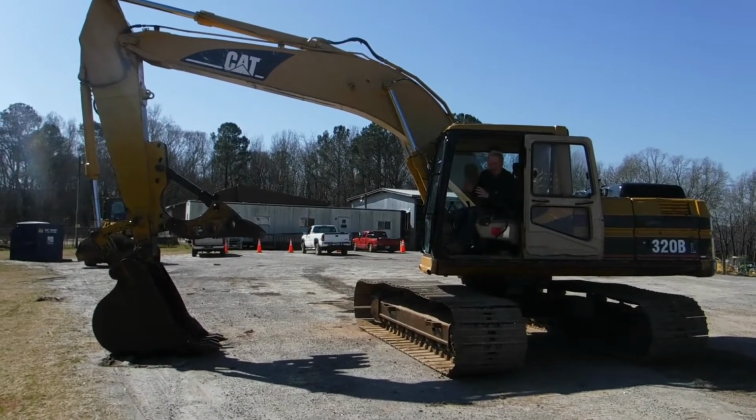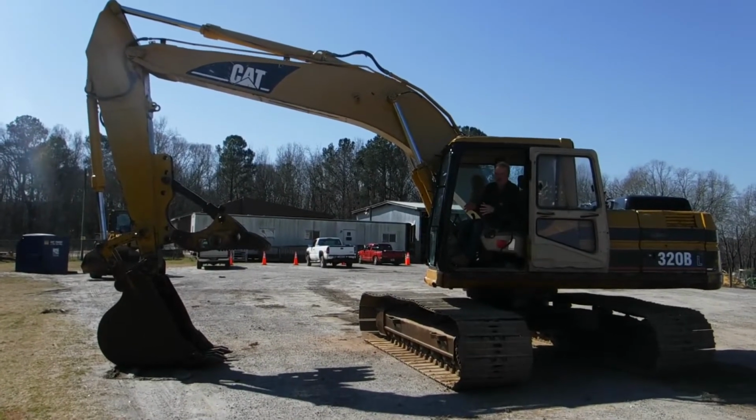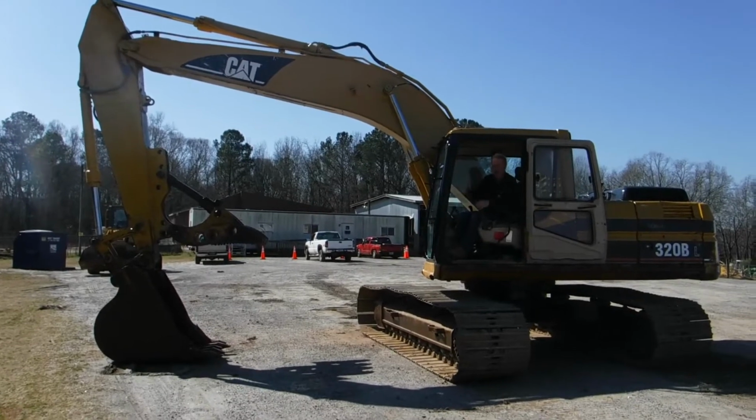An excavator that you don't have to put a lot of money in. These 320 BLs have withstood the test of time. They're like old Mack trucks. They just keep going and going.